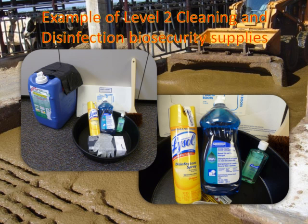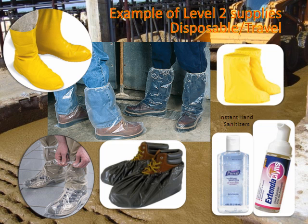So the supplies shown here are an example of what one state has provided for each field vehicle. This equipment provides the material to both clean field boots or have disposable overboots and gloves as necessary. There's a 5-gallon container of water, detergent with a wash pan and a scrub brush, disinfectant spray, hand sanitizer, disposable overboots, and disposable gloves. And this is an example of disposable travel equipment that is very convenient to take. You've got your shoe coverings and travel hand sanitizers.